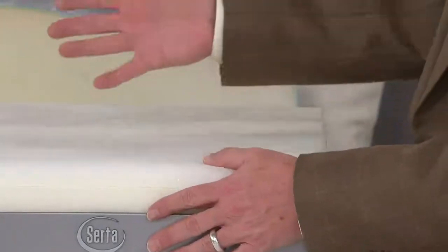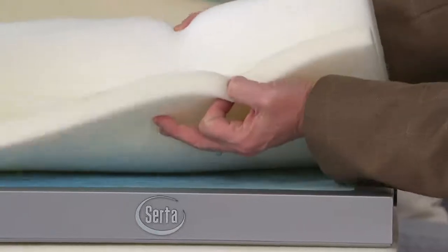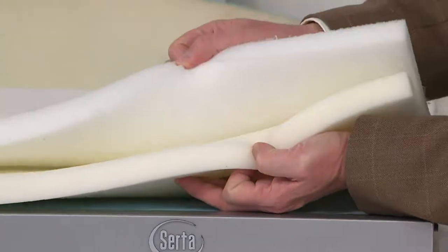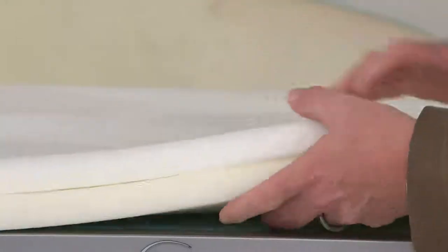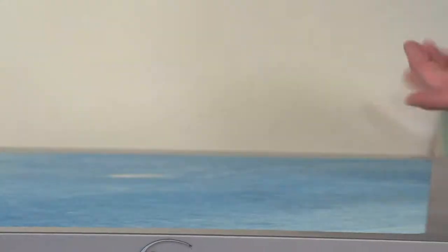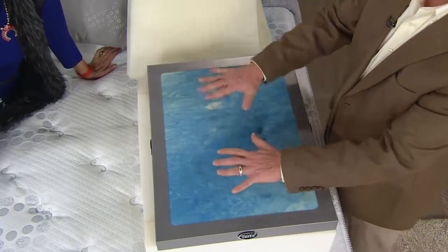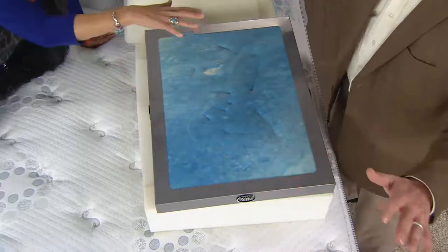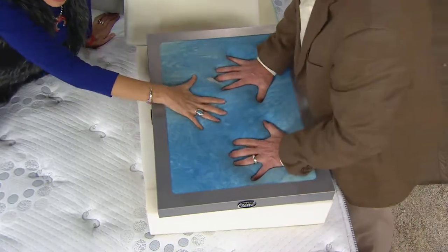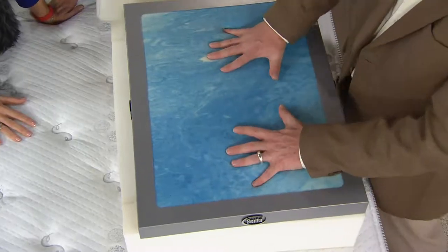Let's make sure we get that Goldilocks feel we talked about, by putting in two layers of comfort foam. You can see one and two. That is not always done in our company, so we've added two layers of comfort foam. And then we get to the true story that everyone loves to hear, that gel-enhanced memory foam. You can just see how slow that recovery is. That's comfy.